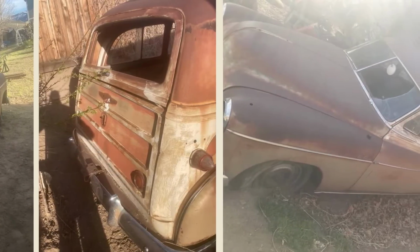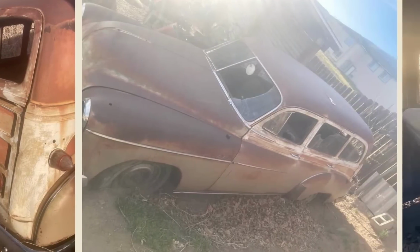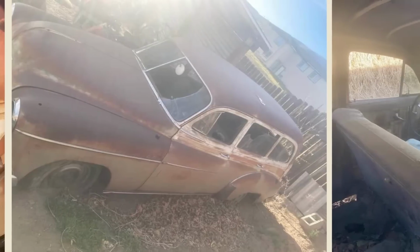The title status is missing, which might appeal to those looking for a project car. This is a rare find, especially in its current state.